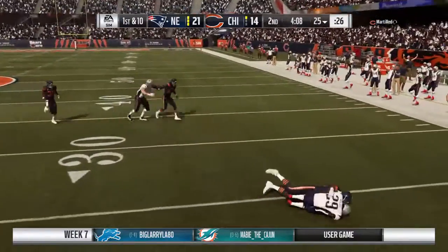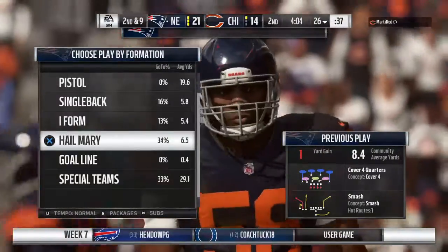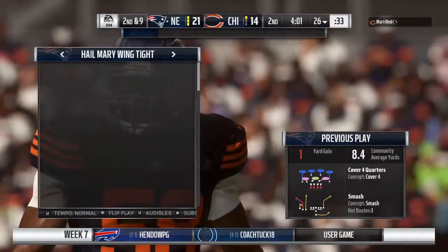Brady now on first down. He'll check this one down to Michel. And he's able to get up here to the 26. Just a 1-yard pickup on the play, and it'll bring up a 2nd down.